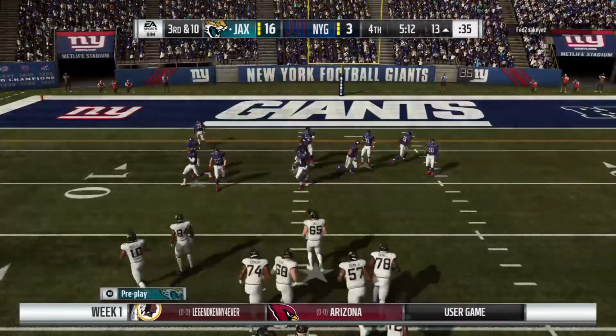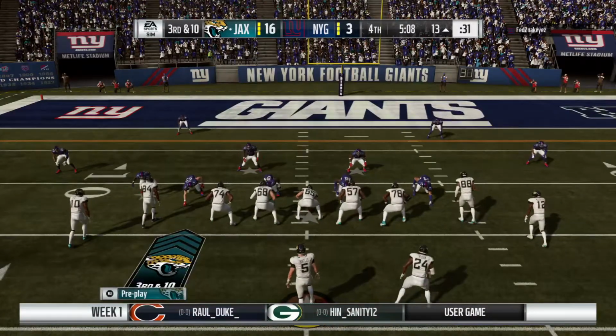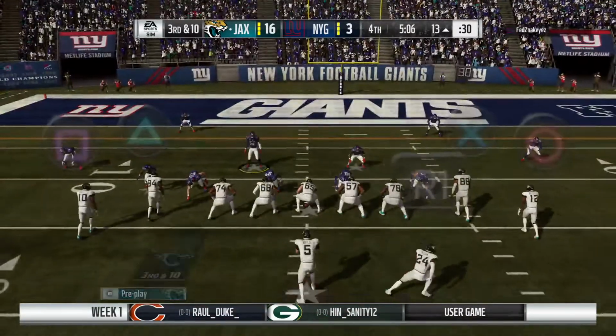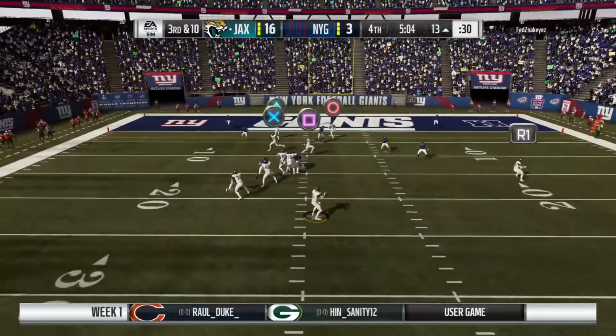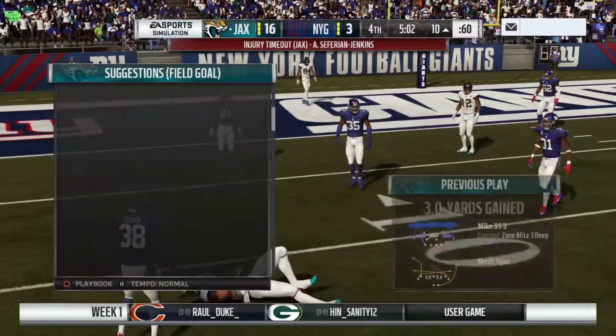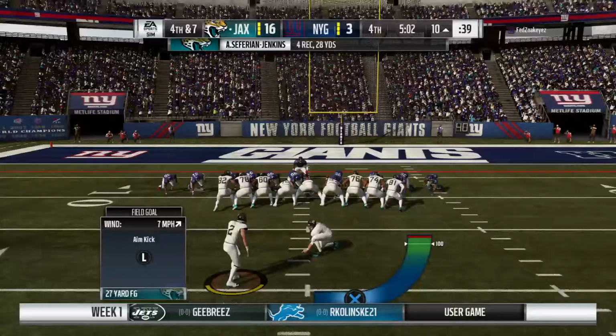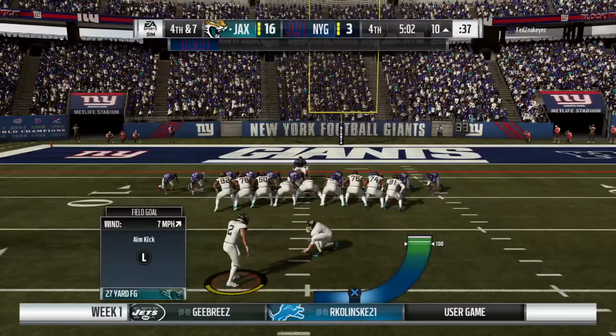The Jaguars on third down, not quite 50%, 4 for 9. This is 3rd and 10. Working from the gun, it's Bortles. And he'll get it here to the 10-yard line. Now after the completion, we're going to get a timeout, an injured player. Hate to see this. Week 1 of the season.